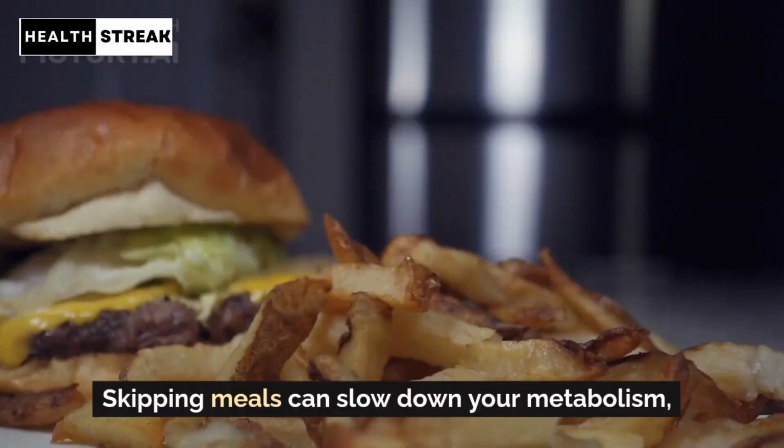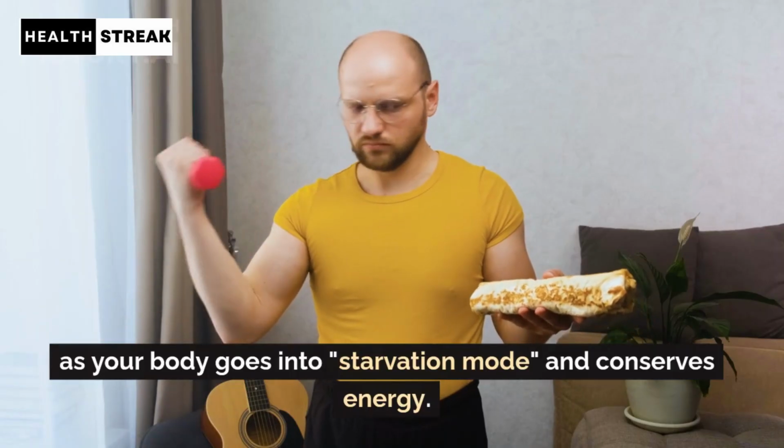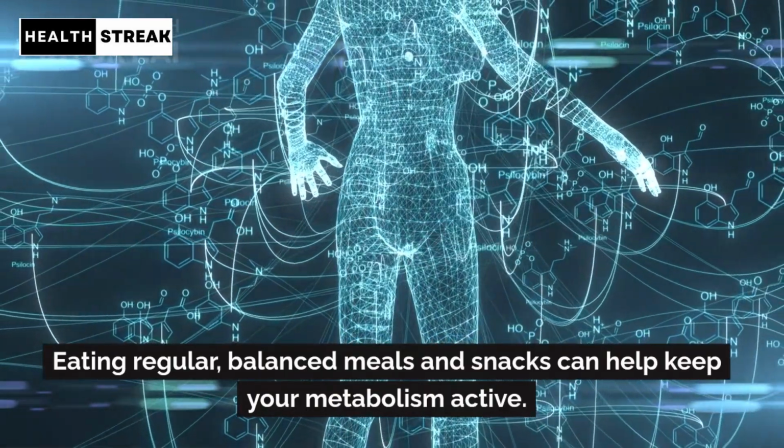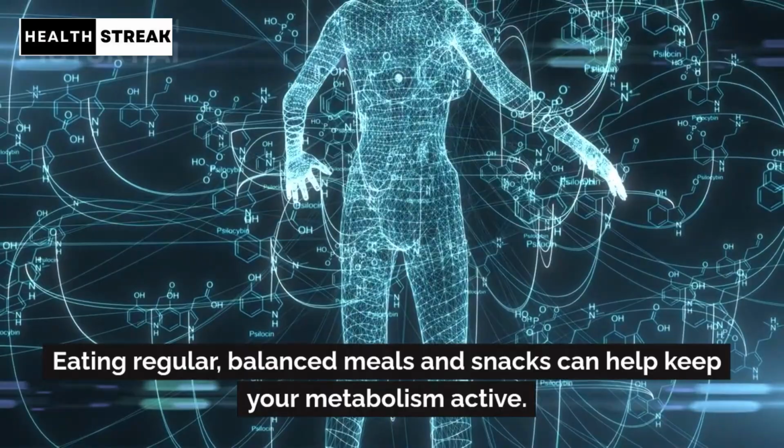Eat regularly. Skipping meals can slow down your metabolism as your body goes into starvation mode and conserves energy. Eating regular, balanced meals and snacks can help keep your metabolism active.